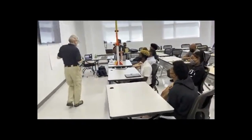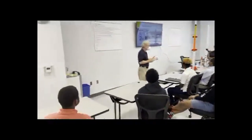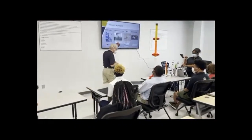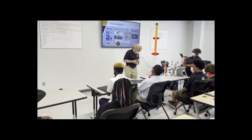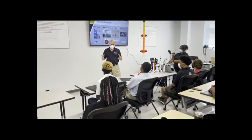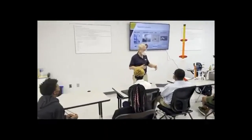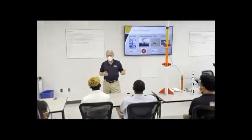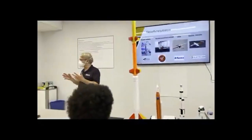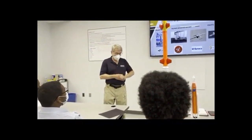So rockets have been a big part of my life. I got into rockets in fifth grade, and have been involved in it ever since. That's about Corey's age when I got started. The kid who sat in front of me had a catalog from a company called Estes, and it looked kind of cool, and I liked building models and things like that, so I got a starter set for my birthday.